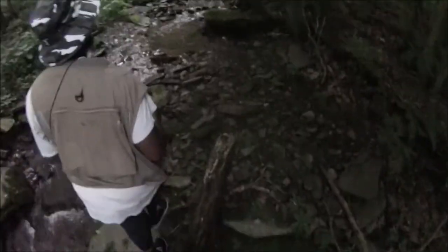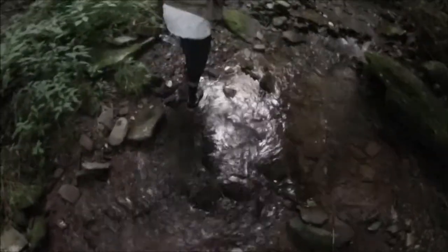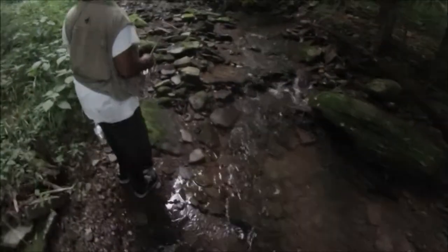What? Squirrel. Warning from squirrels. They're still in there, but once again, if we had our fly fishing equipment.